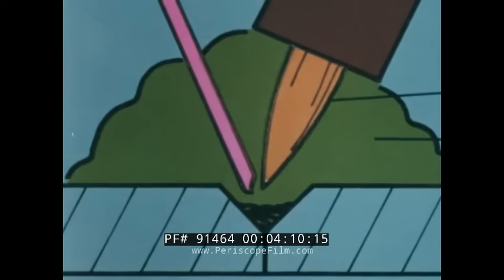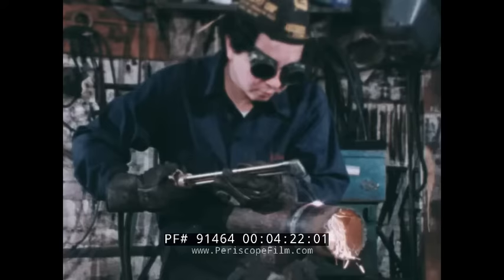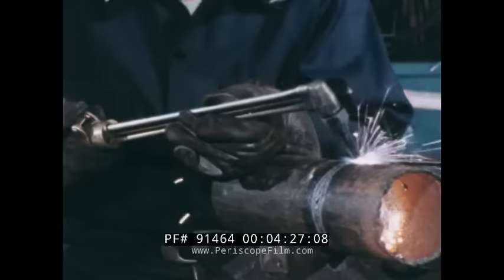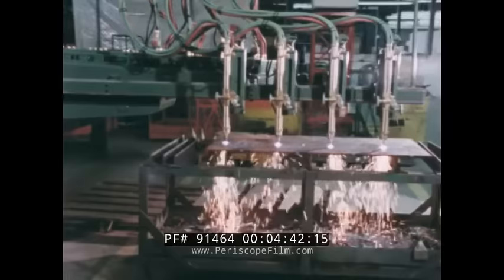Another feature of the versatile gas welding process is, simply by changing the torch, you can use the same equipment to cut metals. Here, the welder can quickly cut through this length of pipe. And oxyacetylene cutting, or gas cutting, is widely used in a variety of industries.